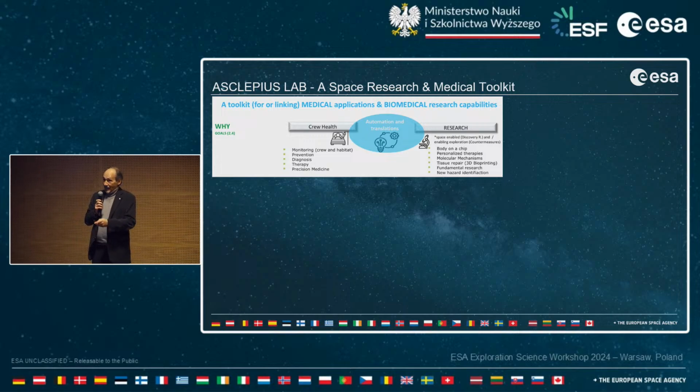So as kindly introduced already by Ines, what are the rationales? The two pillars are very clear. It's the health monitoring, the health maintenance, therapies, and of course everything that is related to a crewed mission and its success. On the other hand, we have the other pillar that ESA has repeatedly announced, with good reason. Of course, we have to do research as well. So the two pillars of space: research enabling crewed space missions, and the research that derives from space itself. So for us, it was very clear that these two elements play a very big role.